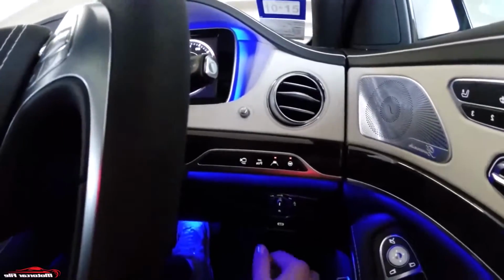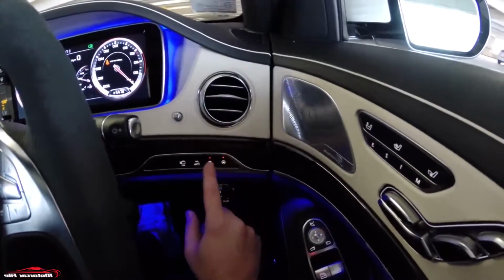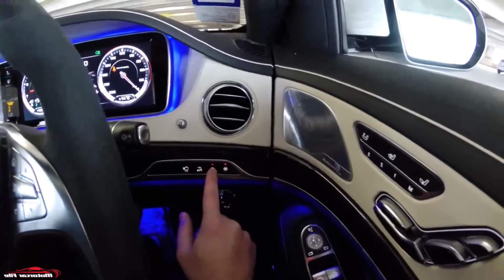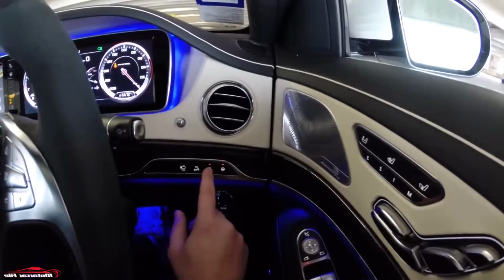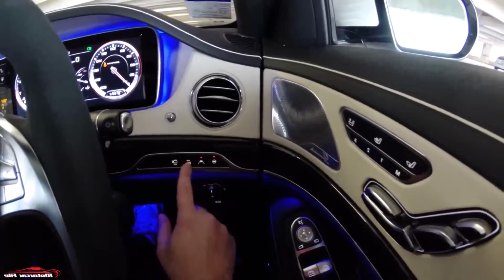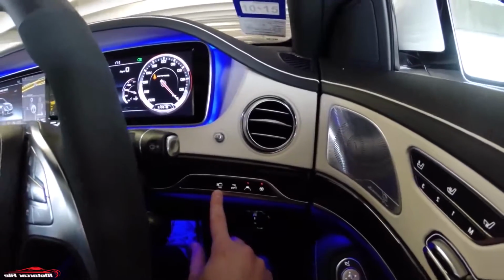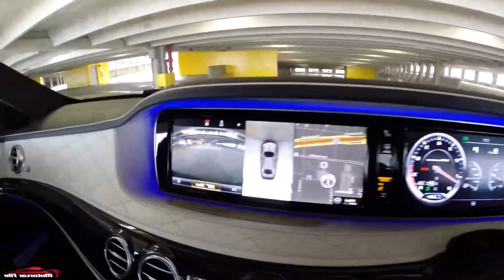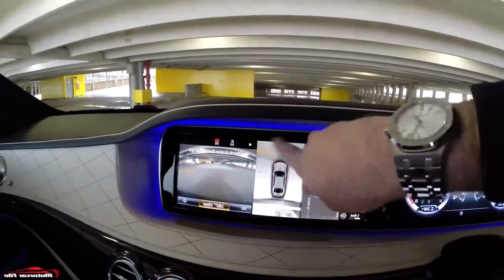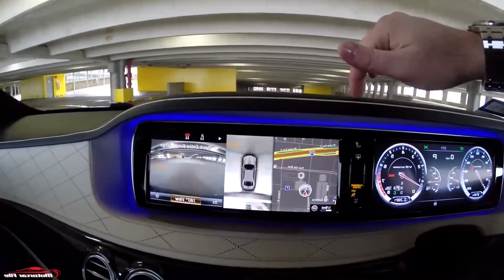This car does have some safety features. You have your Distronic Plus, your lane keeping safety feature. So if you move and drift into lanes, it'll vibrate with haptic feedback to let you know. Your Parktronic sensors, and your 360 camera. So the 360 camera, if you push it, it'll give you a look all around the car, which is stitched together with, from what I understand, 6 cameras.